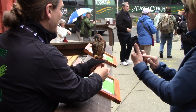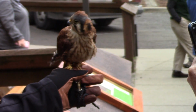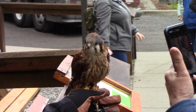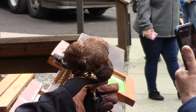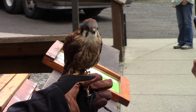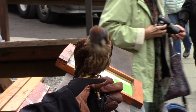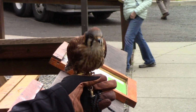See if I can get her onto my thumb, which gets her a little bit more comfortable. You want to step up? There you go. I know. Is that better? Got a little bit more wide angle. There you go. What is she? An American kestrel. They're the smallest out of all the falcons found here in North America.